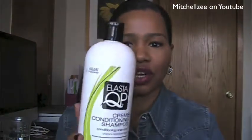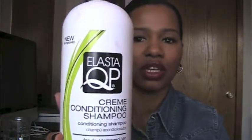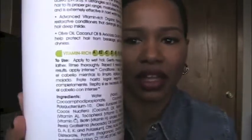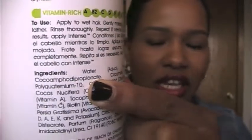So I did show you this in my favorite shampoo video. This is the Elastic QP Cream Conditioning Shampoo. And this is a sulfate-free shampoo. If you look here on the back label, you can see some of the ingredients there. And this ingredient here is the main ingredient as far as the cleansing. So it's like a coconut-based soap. So this is more like a soap base. And that's what a lot of sulfate-free shampoos are. They're like a soap base. There's some kind of soap in there because it does lather and suds.